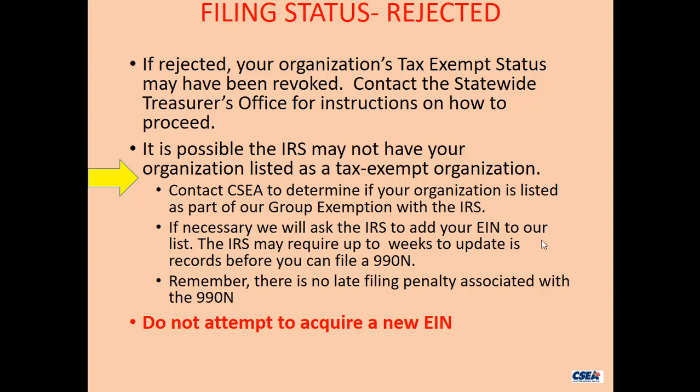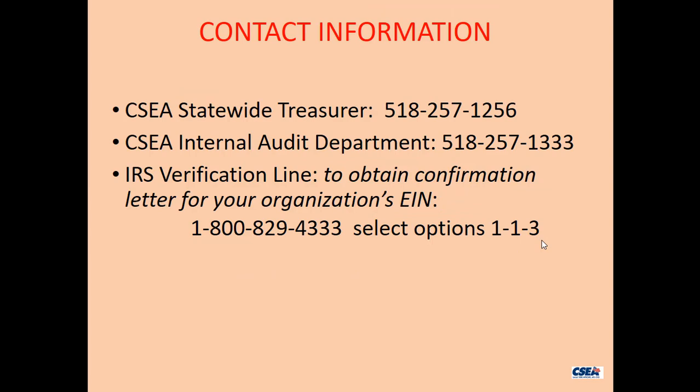Now remember, there's no late penalty associated with the 990N. And again, do not attempt to acquire a new EIN. As a reminder, this is CSCA's contact information for the statewide treasurer, for the internal audit department, and for the IRS.